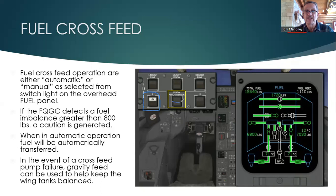So what would happen is we'd push this in and this switch would be turned white and we get M, A, N, manual right here, illuminated right in that area. Then we know we are in manual mode. And at that point in time, we can manually cross feed from the center tank, or take fuel out of the center tank over into the main tank. And we would do that by pushing the left ejector pump and valve to the on position.